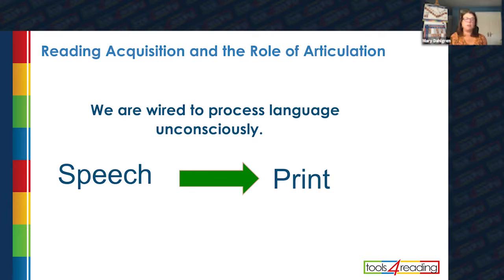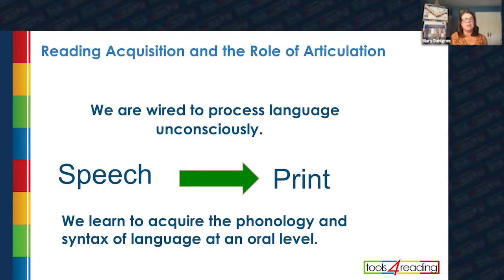So we are wired to process language unconsciously, and we learn to speak without having to think about it. And kind of an interesting thing is that you learn words, and you even begin to learn to play with sounds at a very young age. You also learn about the syntax of the language at an oral level, so how words fit slots, how they go together. That develops over time, from one year old, when there might just be one word, to advancing to two or three words put together, to finally questions, putting the correct labels on things. All of those pieces have to do with that speech part of our brain and that phonological processor. But there's also the semantics, the meanings, and the syntax, and how all those words fit together.